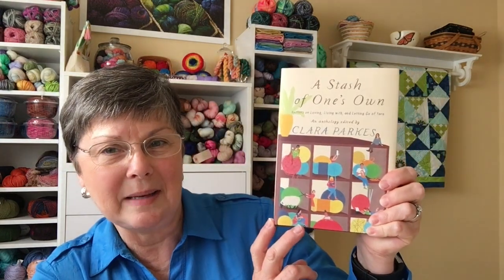The first book I wanted to talk about is actually an adult book, and I have seen it mentioned a couple of different places, and based on what I had heard, I decided to pick it up myself when I was at the bookstore this weekend. It's A Stash of One's Own. It's a book of short essays edited by Clara Parks, and she also has one of the essays in the book.